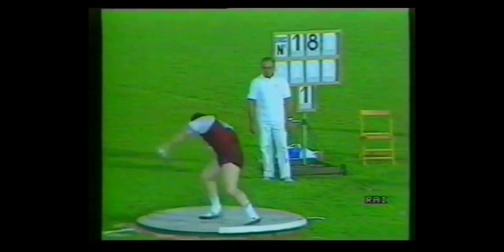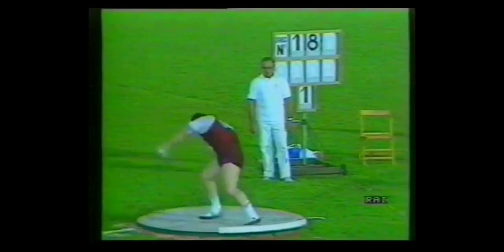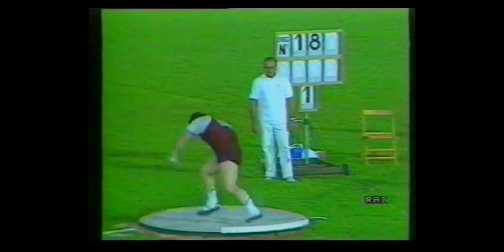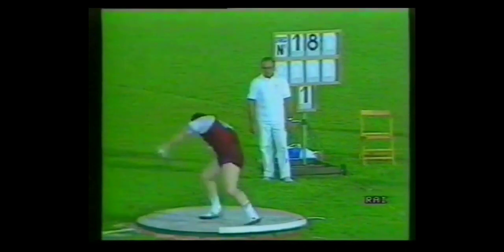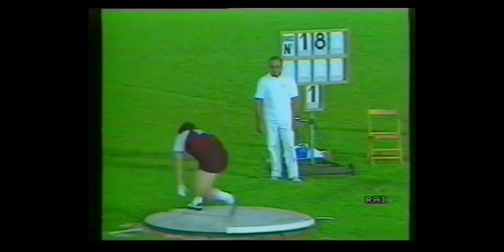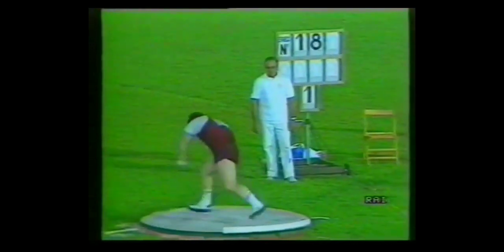And usually you'll find a good glider if they're tall, explosive, and have pretty good flexibility in their groin and hammies. And if you have a really big stand throw, like for a woman, something close to 13, 14 meters, you may want to keep them with a glide to start out if they're having trouble grasping the concept of rotation, or if they're not very good at discus, just because it's so much easier.